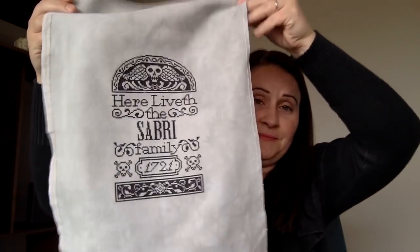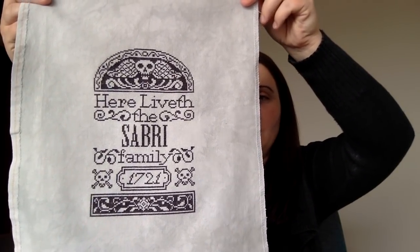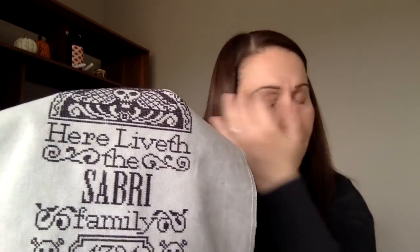The project I showed you last time that I was determined to finish was my tombstone sampler. It is done and I love it so much. I made a couple of changes, and I think last time I didn't show you this part: these little parts of the swirls, the little ones on top. The way that it was charted was super blocky and looked weird, so I charted it to be a little more flowy. It seemed more natural, especially compared to the other viney, leafy parts. It just didn't really seem to fit, so I tweaked those a little bit.